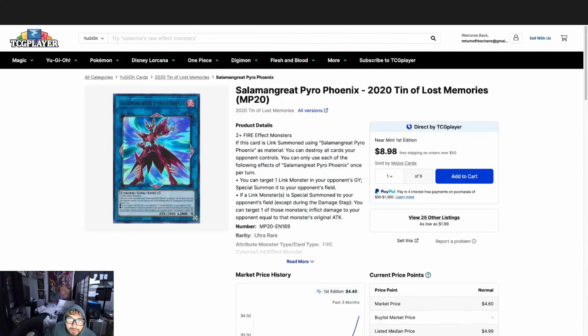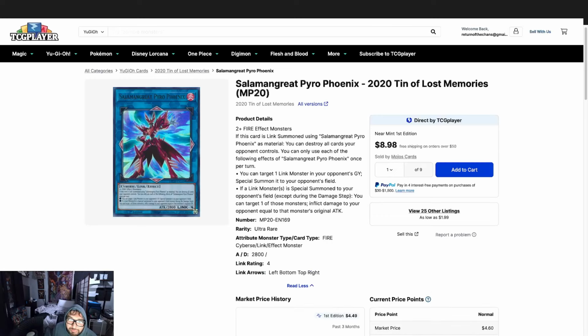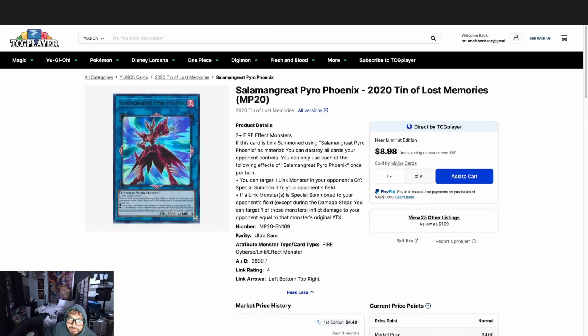It says, if this card is Link Summoned using Salamence Great Pyro Phoenix as material, you can destroy all cards your opponent controls. So you're probably not going to get that effect unless you're playing pure Salamence Greats. You could target one Link Monster in your opponent's graveyard and special summon it to your opponent's field. If a Link Monster is special summoned to your opponent's field, you could target one of those monsters and inflict damage. I guess it could be used to burn, but I'm thinking it's just a Link 4 Fire Monster that people are using as a budget version of Raging Phoenix. So let me know down below if you guys have any other reason why it's been going up in price.